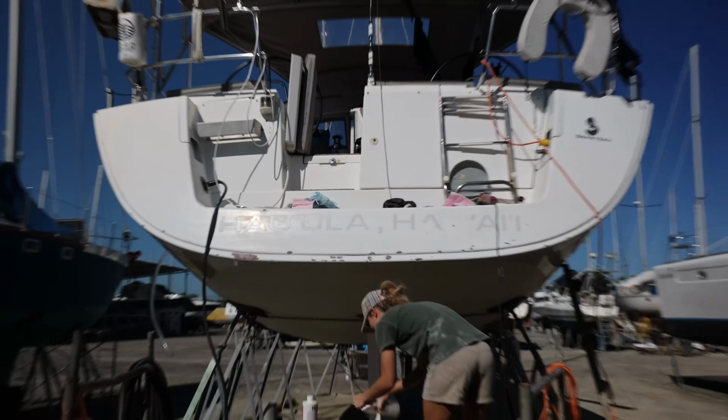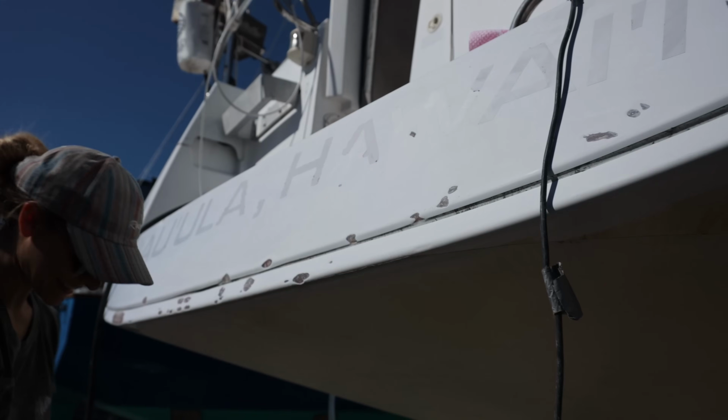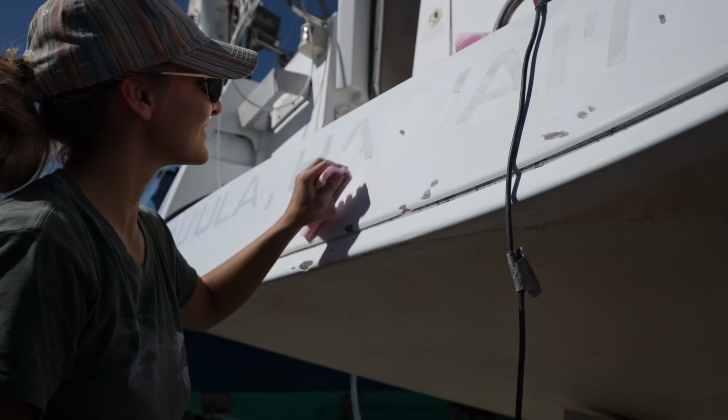I think mentally, emotionally, I was planning on like 5 chips, maybe 6, and now there's like 5 or 6 per square foot. Looks good though. That was terrible.